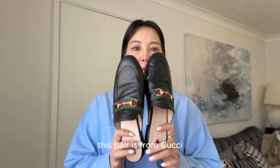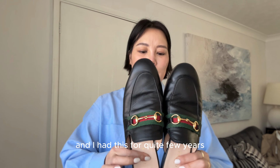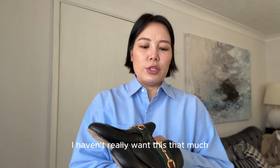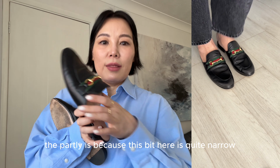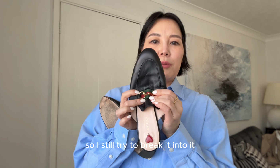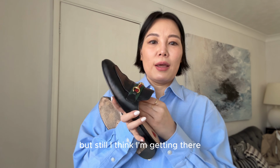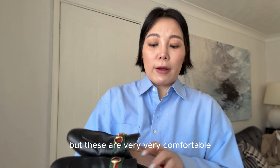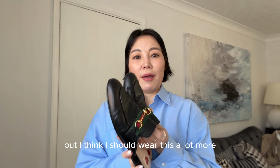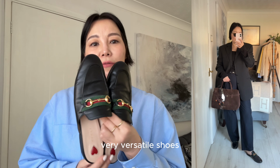This pair is from Gucci, and I had this for quite a few years. I haven't really worn this that much. Partly it's because this bit here is quite narrow, so I still try to break them in, but I think I'm getting there. But these are very, very comfortable, and I do wear them occasionally, but I think I should wear them a lot more. Very versatile shoes.